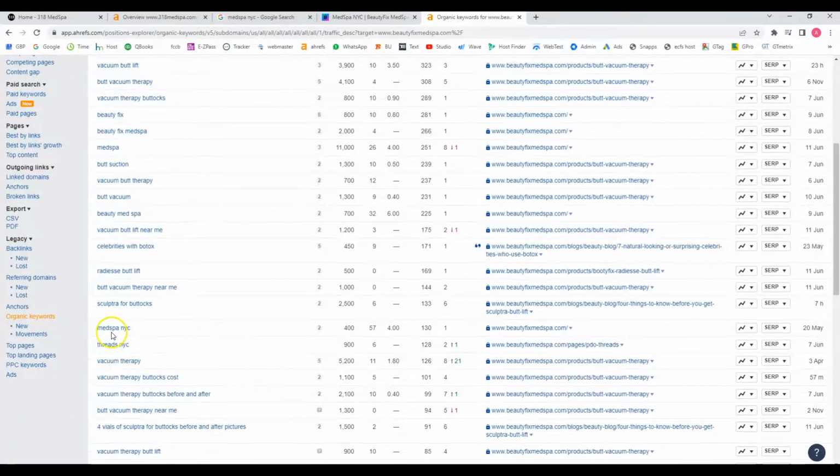But the one that I was telling you, MedSpa NYC, has 400 searches a month, and because they're ranking number one, they're getting 130 visits every month. If you ask me, those are 130 chances they get every single month to get new clients. That means people are actually noticing them because they're looking for this specific keyword.